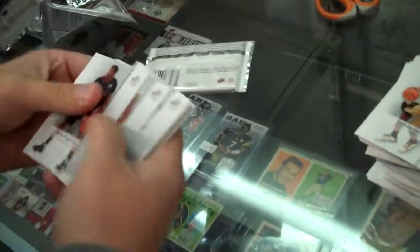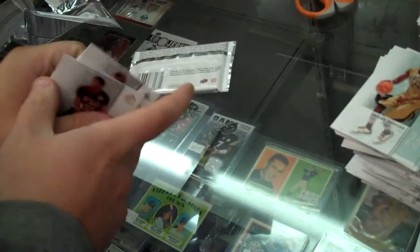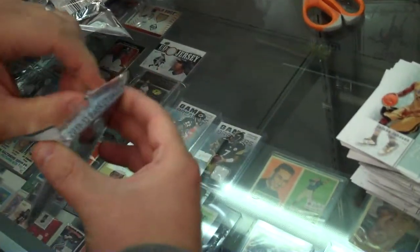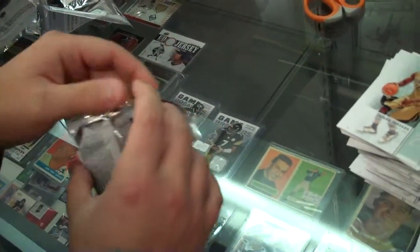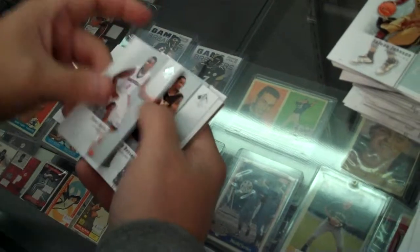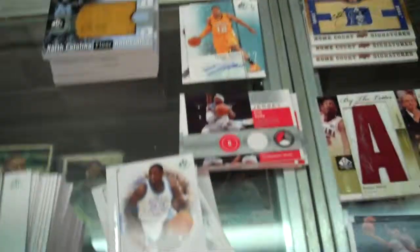Doesn't look like it's in this one. Are any of these guys like the one or two autograph guy? I don't think so. Nobody really listed who the one or two autograph guy was. Let's see. There is a filler in here. Uh oh. All right, so maybe one of these guys is one of the top autograph guys. I don't know. That is a 6-box case.